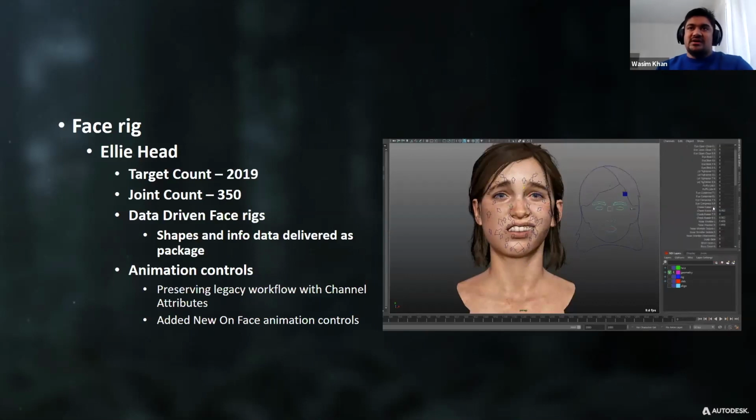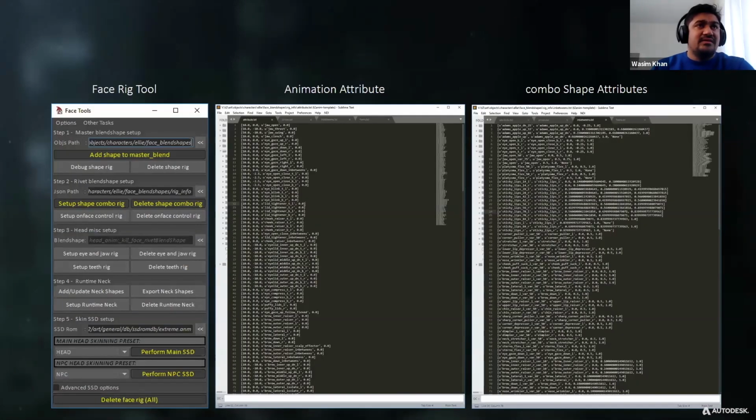The approach we took here is that I used to get a huge list of attribute data from our partner studios, and this defines how the animation controls are going to get built and how the combo shapes are going to get driven from particular channels. This led to a very smooth workflow to create an extensive cast of characters, because this is a very iterative process. We go back and forth from the animator to the shapes team, back to TDs, generating the final data and sending it to a game engine. Because everything we evaluate is supposed to be final game data, the turnaround is supposed to be really quick, and this led to that workflow in a very fast manner.